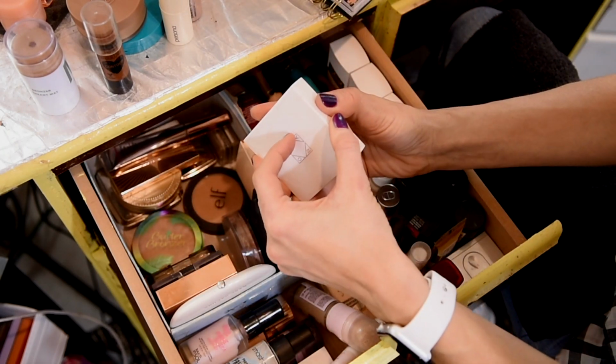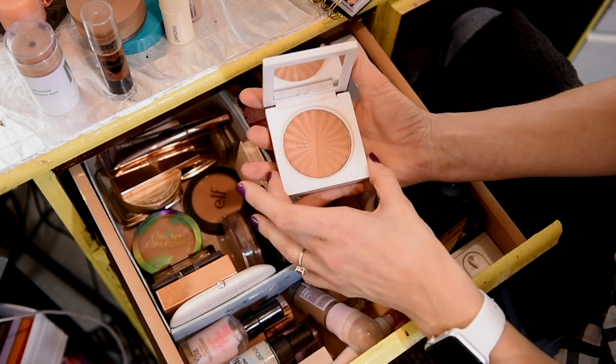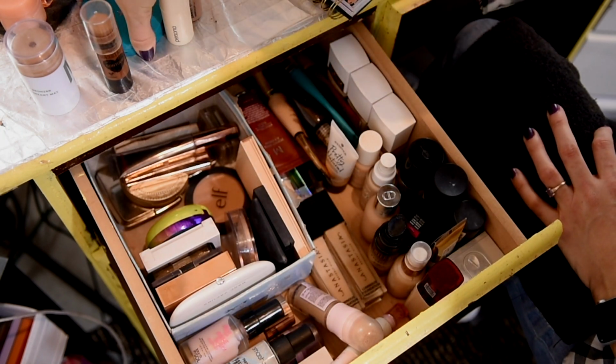This one right here is the River bronzer from the Samantha March Oprah collection. This is a really nice one I like to use in the summertime. I don't love it in the winter. It's a little bit too warm for me, but I do like it when I have a bit of a tan. Okay, one more powder bronzer I will also be keeping.